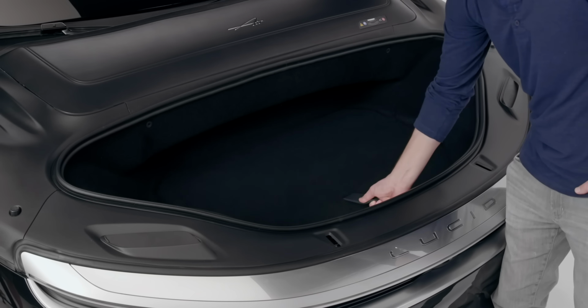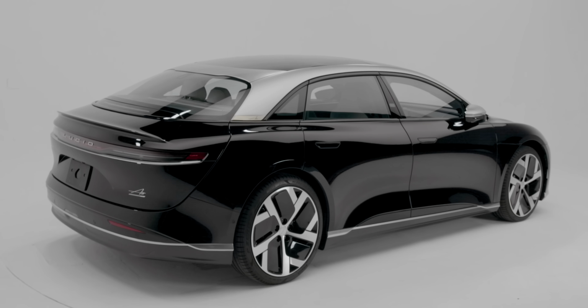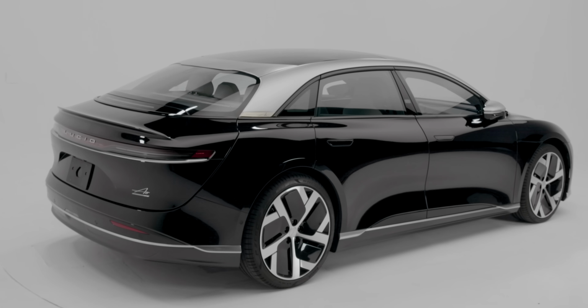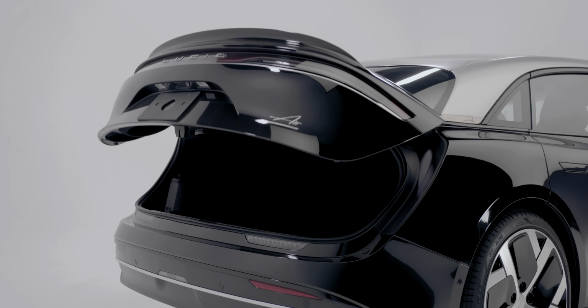You even have a sub frunk. I'm actually using that even more than I'm using the trunk. It locked on its own. And if there's one area of the car that's controversial, probably is that trunk. So the aperture, like the opening of it, is weird. I don't know how else to describe it. To me, it looks like a frog mouth.